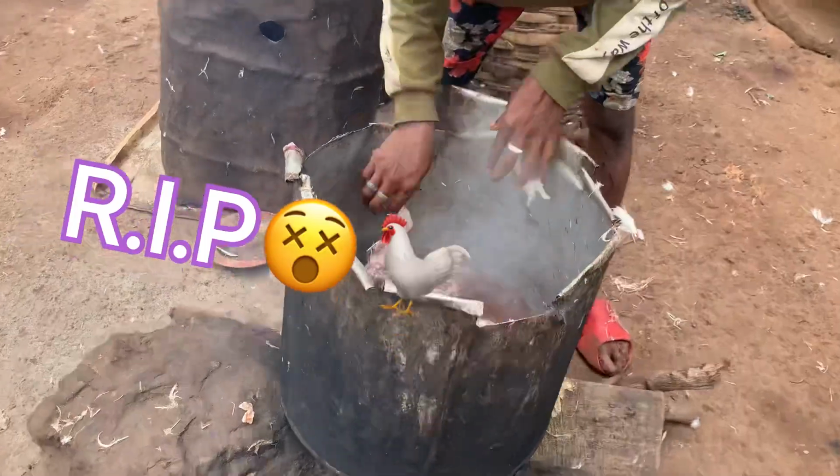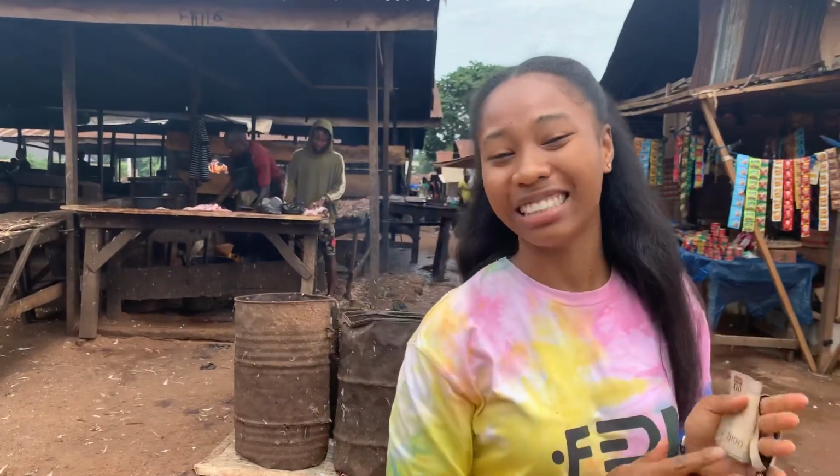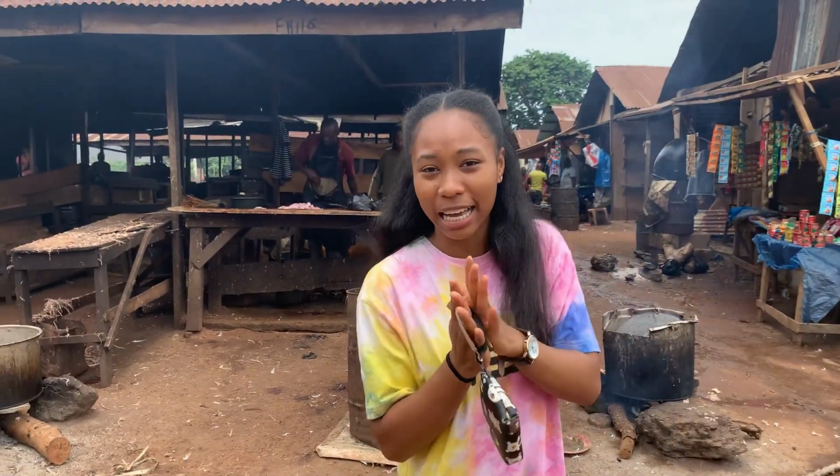Okay guys, so we just finished killing the chicken now, and this is where our chicken is. So what we are waiting for now is he's processing the chicken. Then we are going to package it and go, right?